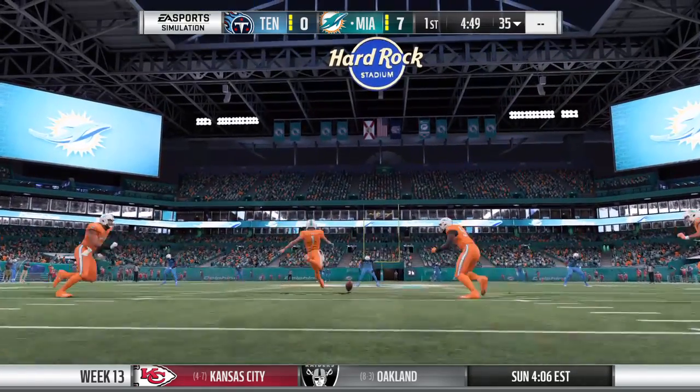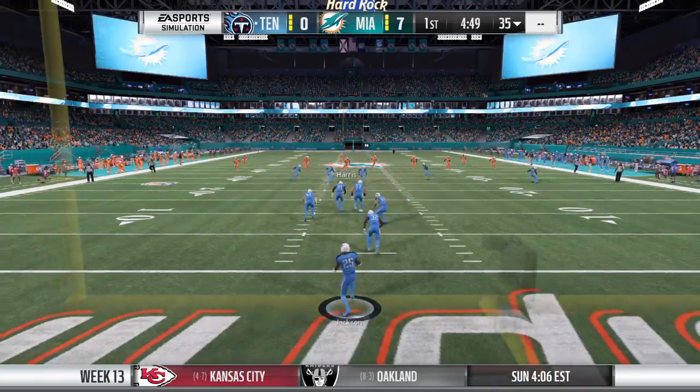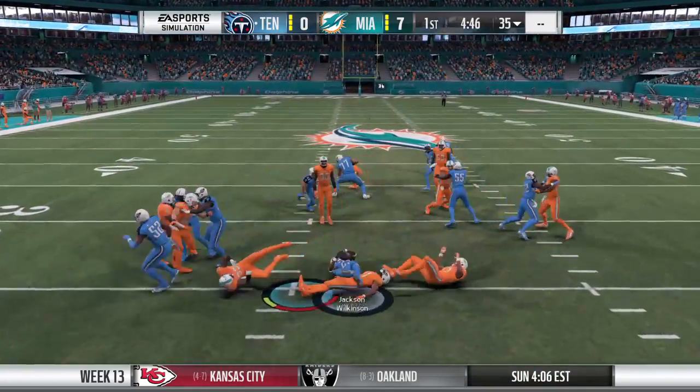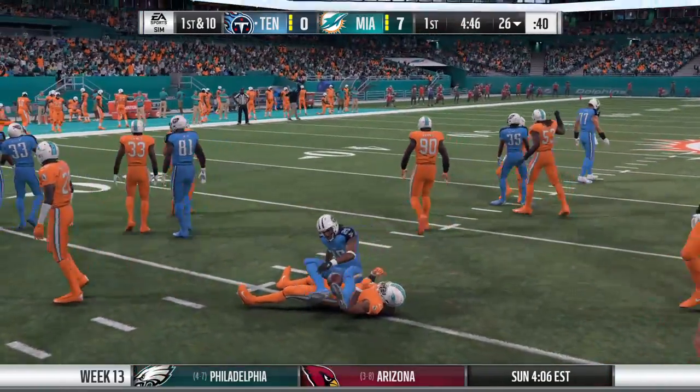The kickoff unit is out on the field, and they will send this one away. This is fielded a couple yards deep. And he'll take it up past the 25 to the 26-yard line.